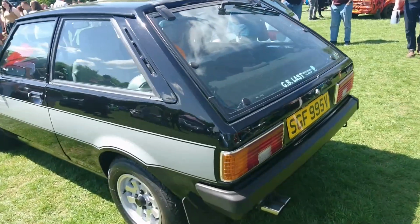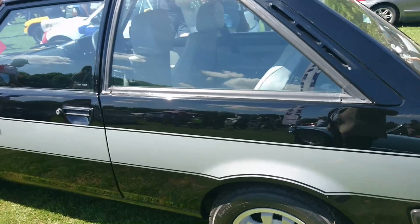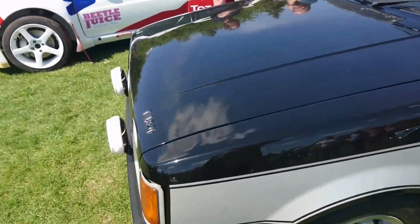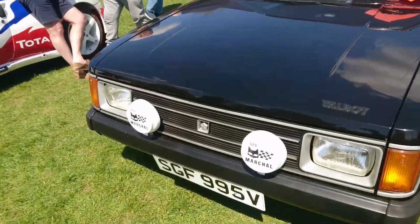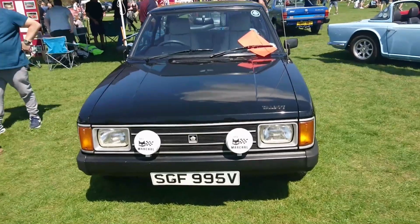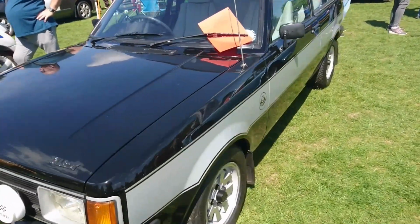Let me just get this right in the order that you say things. This, I think, is a Talbot Sunbeam Lotus. Other people do say it in other ways, but I think that is the way you're supposed to say it. And yes, please.